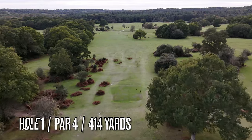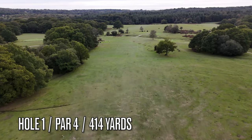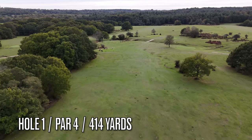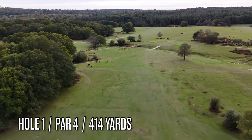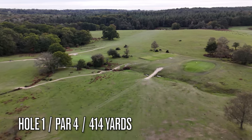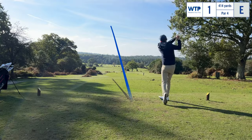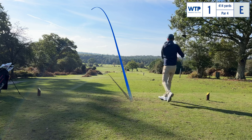First hole then, it looks like the flag is just down and to the right hand side. Quite a tough start actually, 400 yard plus par 4. The only negative to today is the practice facilities are at the other golf course, so I haven't had a swing just yet to see what comes out of the bag first up. Oh, big block down the left.